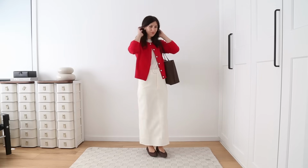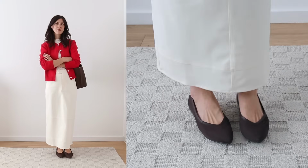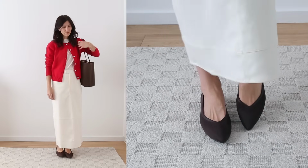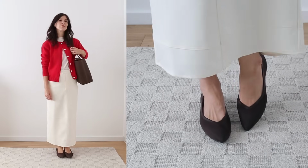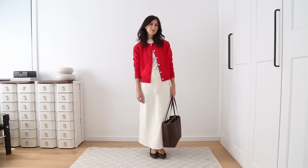You'll see here I've leaned in on the rule of 3 for color. So to not overwhelm the look, I've opted for 3 colors centered around that singular column of color, the creamy tank and tailored skirt, the bright pop of red from the cardigan, and then the chocolate brown of the shoes, opting for a chocolate brown bag to match.